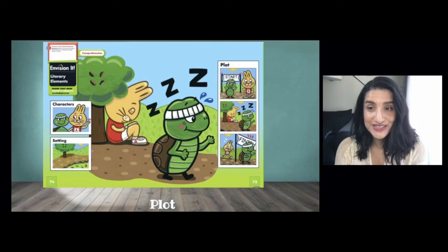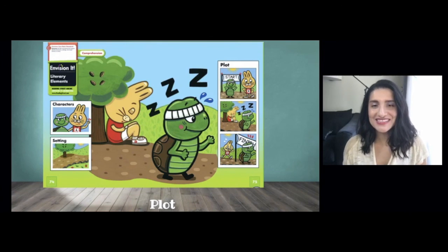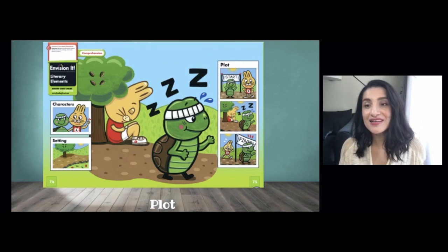So what did they do first? Yes, they made the hole in the ground and then filled it with stones. Finally, they put the wood in for the fire. Good ears listening today, friends. This week we're focusing on plot.